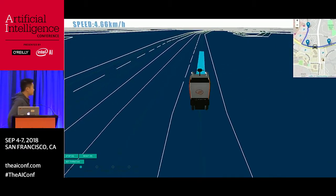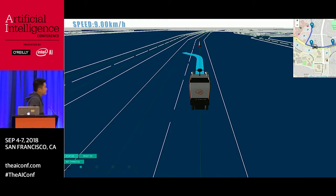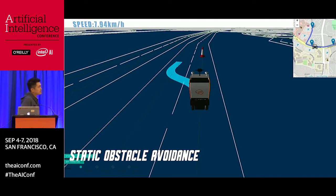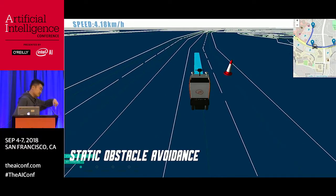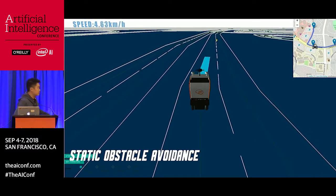So again, this is an actual map from UC Irvine campus. And then that's a static object detection. Say there's an object in front of you, then from the perception pipeline, we can tell whether that's a static object or a dynamic object. And this is in slow motion. If it's a static object, we can easily go around it. But if it's dynamic, in this kind of scenario, we can stop and wait for the object to go away.